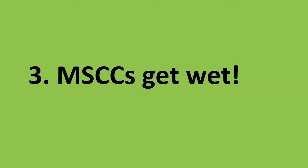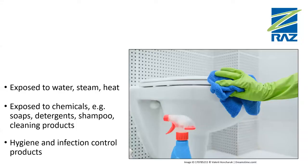The third challenge that we have is that our MSCCs are designed to get wet. So in everyday use, they're going to be exposed to water, to steam, and to heat, just in a bathroom environment. They're going to be exposed to chemicals, so just our regular bathroom chemicals, soaps, detergents, shampoos, cleaning products, all of those kind of things. Hopefully, they're also going to be exposed to hygiene and infection control products. And in some, for example, in institutional settings, in hospital settings, these MSCCs are going to be exposed to, for example, wheelchair washers or some high temperature, high pressure cleaning environment as well. So they are going to get wet.